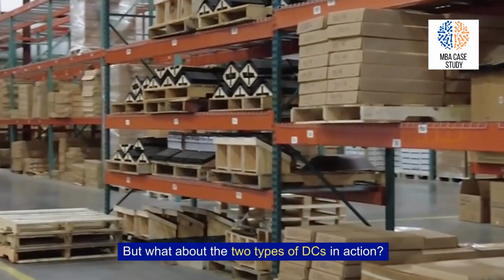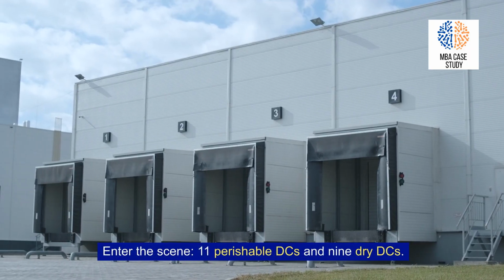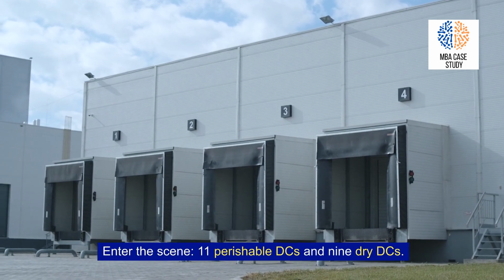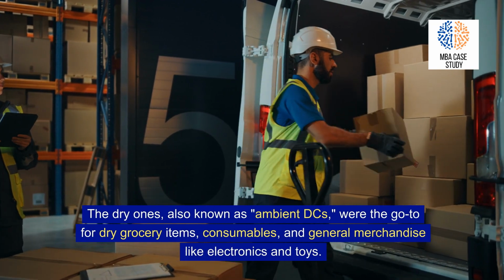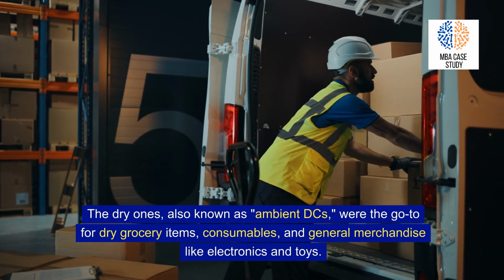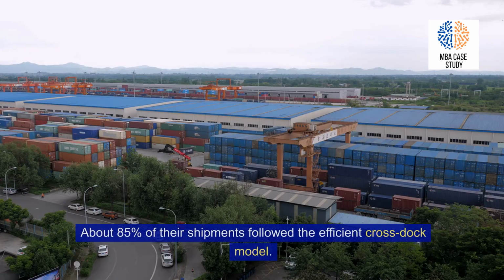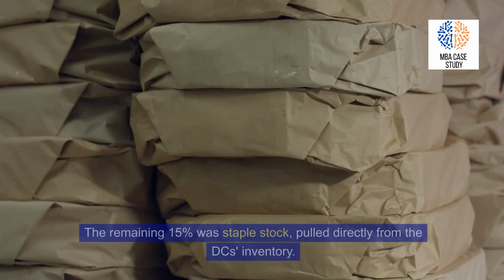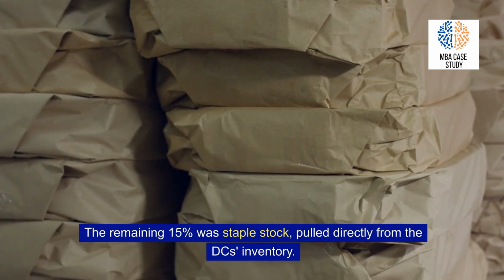But what about the two types of DCs in action? Enter the scene: 11 perishable DCs and 9 dry DCs. The dry ones, also known as ambient DCs, were the go-to for dry grocery items, consumables, and general merchandise like electronics and toys. About 85% of their shipments followed the efficient cross-dock model. The remaining 15% was staple stock, pulled directly from the DC's inventory.